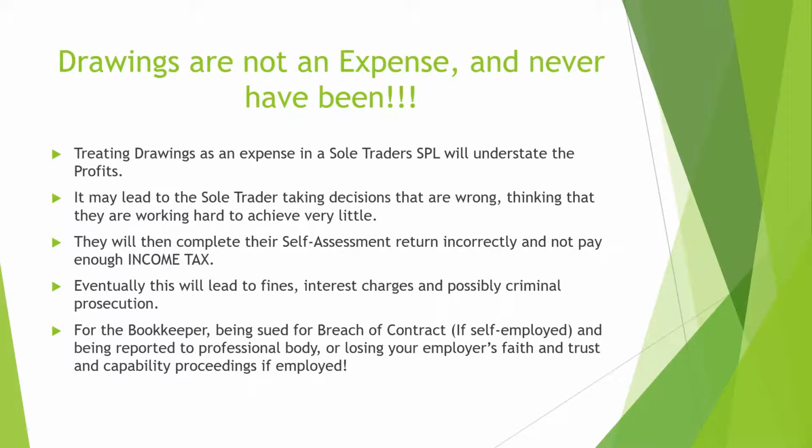They're not going to be very happy with you as the bookkeeper, and they will most likely sue you for breach of contract if you're self-employed, and then they'll want you to pay them compensation for all the fines and criminal prosecution that they've endured as your fault. And they'll probably report you to your professional body, or the courts will, whether it's ACCA, AAT. They'll take disciplinary action against you, or SEMA will as well.